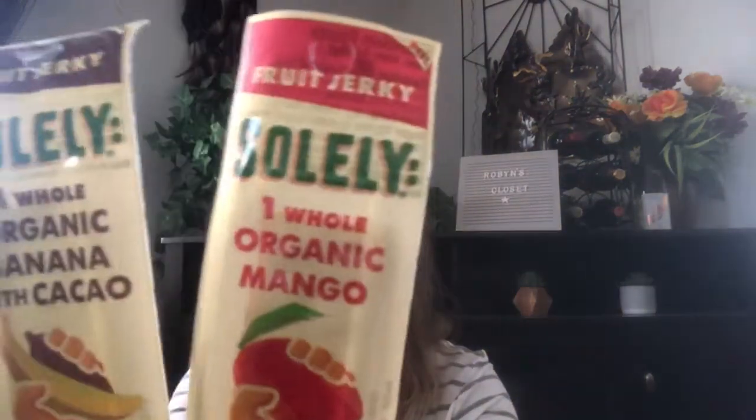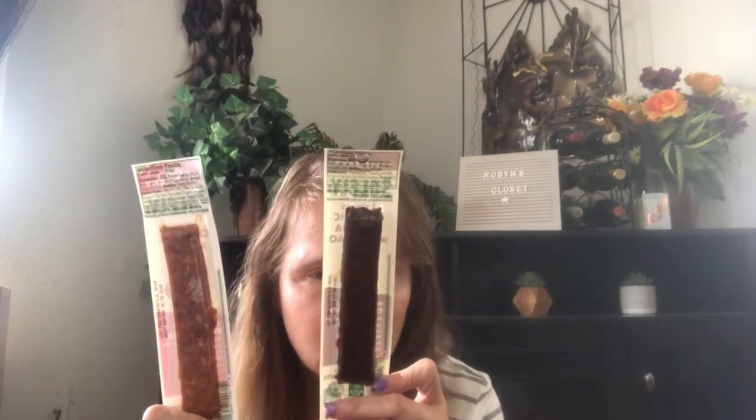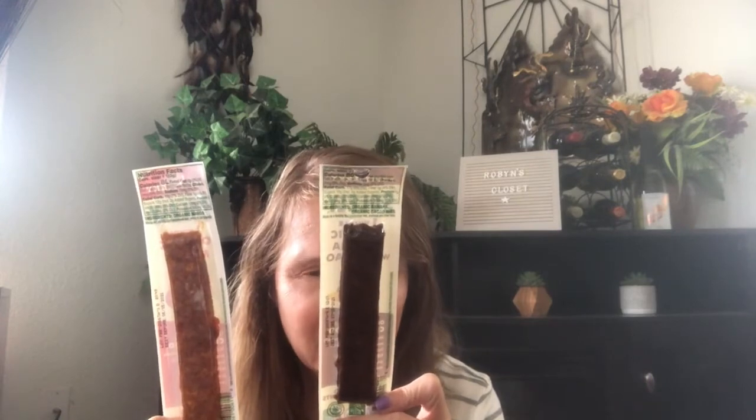These are fruit jerky. Have you ever had fruit jerky? One whole organic banana with cacao, and one whole organic mango. This is the front. Let me see. Hello, hello, Sue. This is the front, but this is the back. So it actually looks like beef jerky. We solely use the whole and simple ingredients listed on the front.